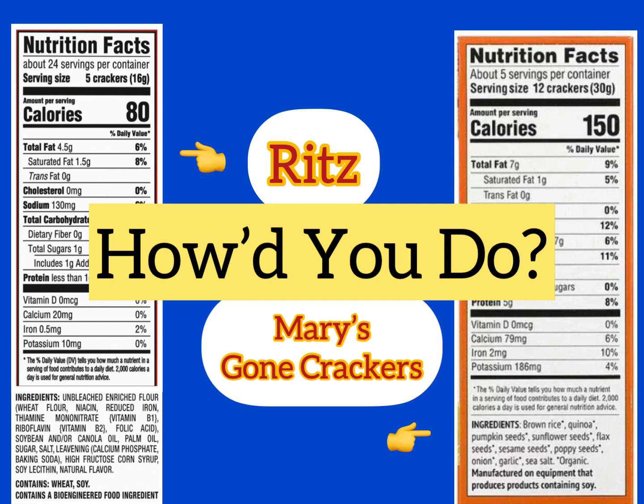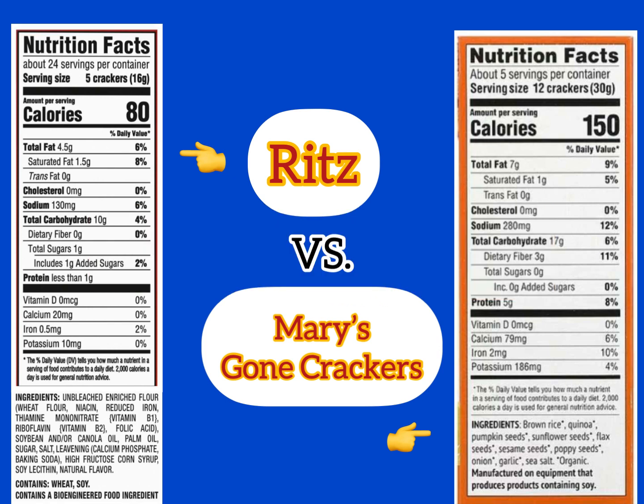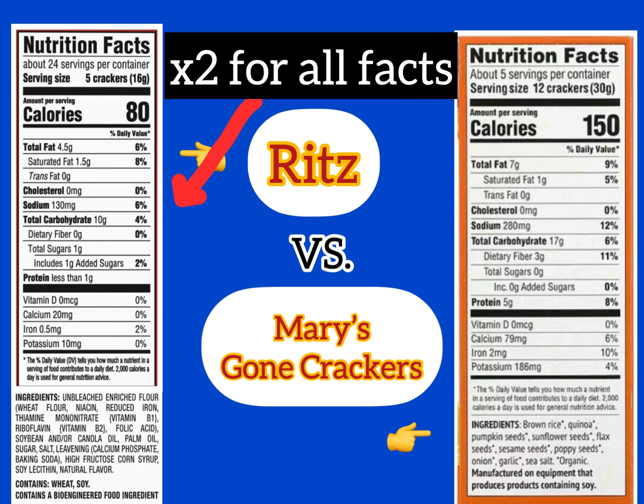Now first, before we do our rundown, I wanted to say that I picked these two because they exemplify something that a lot of people struggle with, and that's snacks. A lot of people will snack on crackers. But instead of choosing the Ritz crackers, I think Mary's Gone crackers are much better, and here's why. Number one, we got to equal up these serving sizes once again first. If you'll notice, the Ritz crackers, the serving size is different than the Mary's Gone crackers. It's actually about half the serving size, so we got to equal those out first.